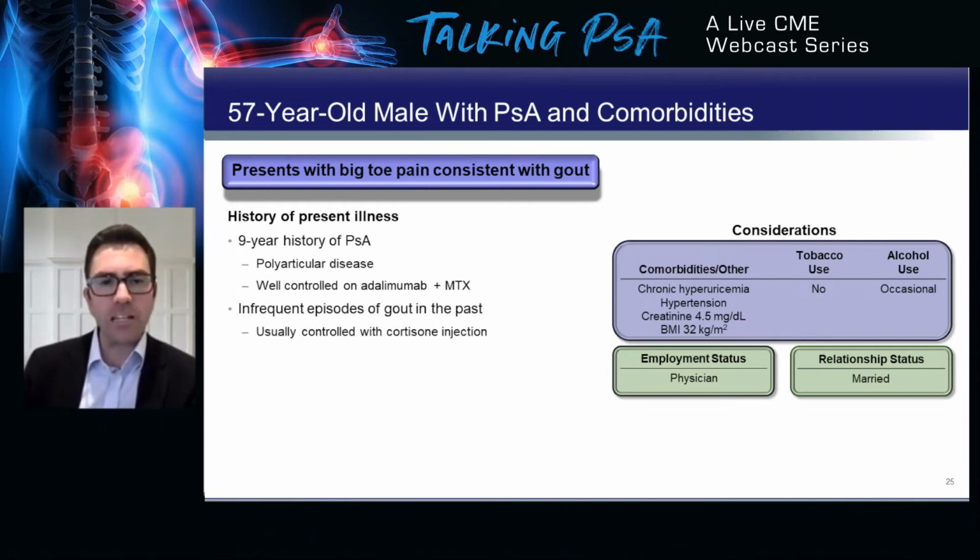This patient has a 9-year history of psoriatic arthritis, which has presented mostly as polyarticular disease. The patient was well controlled on adalimumab as well as methotrexate, and has had infrequent episodes of gout in the past, usually controlled with cortisone injection. So we'll get a little bit more information here. You'll note in the comorbidity section, the patient has chronic hyperuricemia, hypertension, elevated creatinine, and elevated BMI, and occasional alcohol use, is a physician, but we won't hold that against him, and is married.